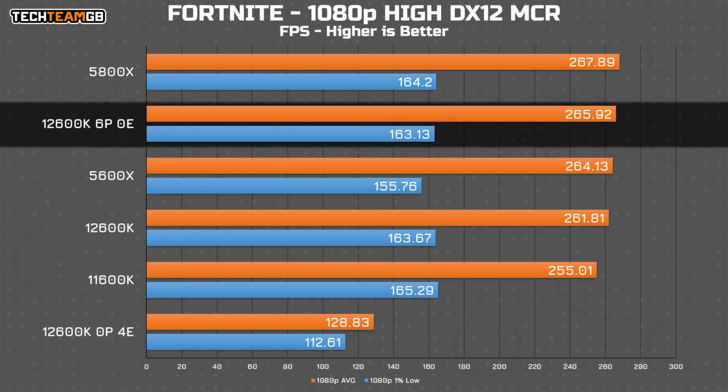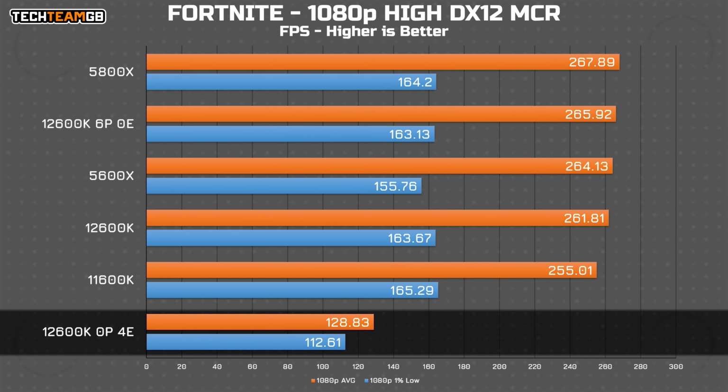Finally, in Fortnite, the P-cores pretty much stayed the same. Technically, they rose a little, but certainly not enough to take note of. Although what is worth noting is the halved performance from the E-cores alone. Now, remarkably, the actual playing experience wasn't as bad as you might think with the halved FPS, especially because the halved FPS is still over 120, and while it's nowhere near as good as the full fat chips, again, it's still very impressive how well it ended up performing.